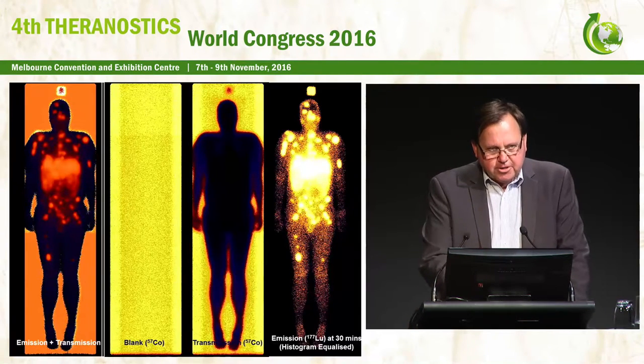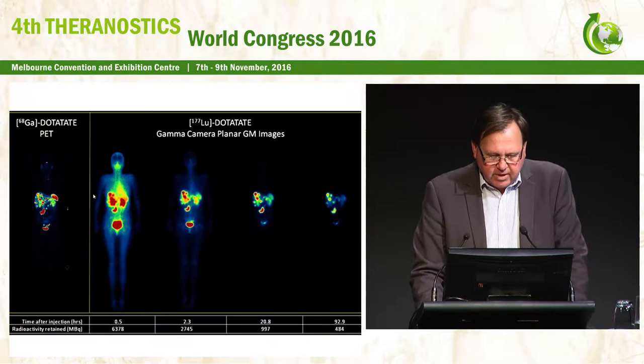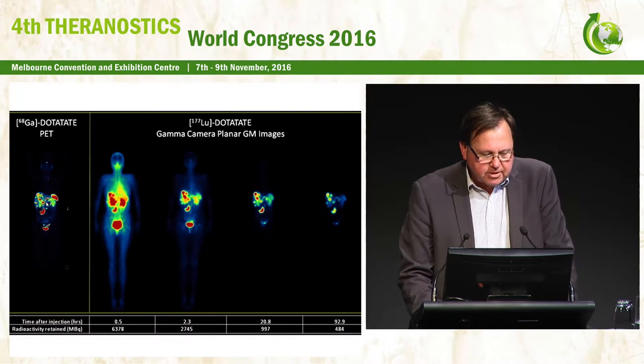And we use the transmission and the blank to derive an attenuation correction for the entire body, and then we end up with this quantitative image here. And so here's a comparison of a patient from our department, the gallium dotatate scan showing multiple lesions from a neuroendocrine tumour, primary seen here, multiple lesions in the liver.